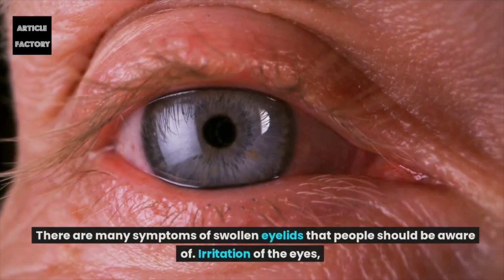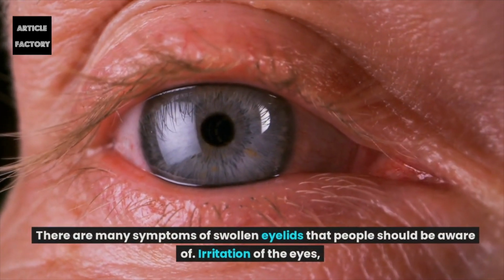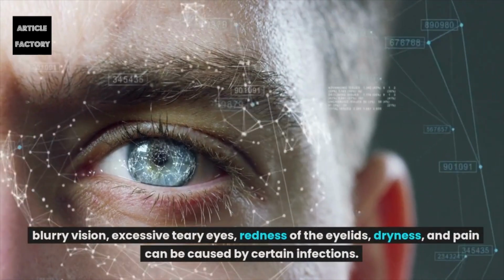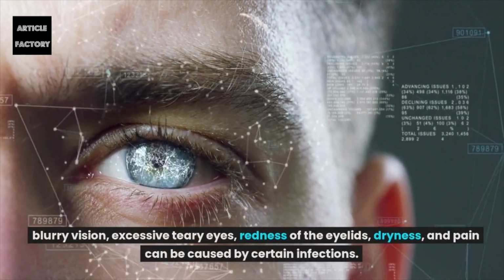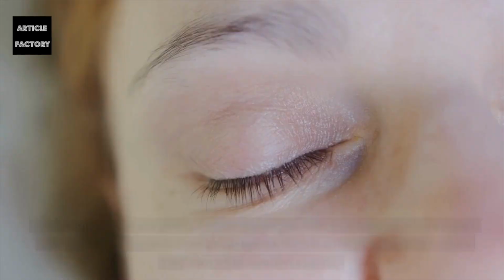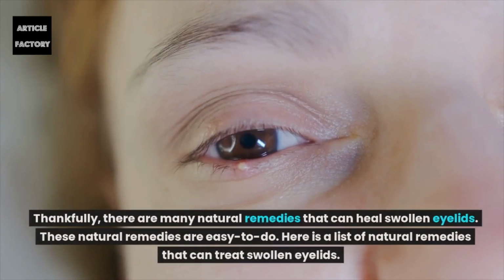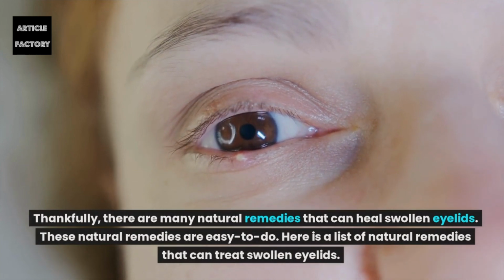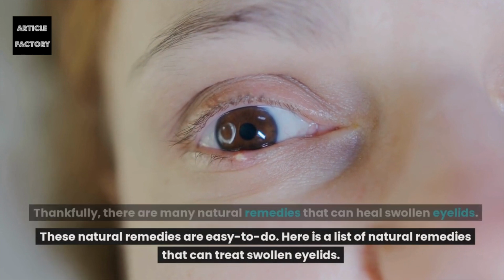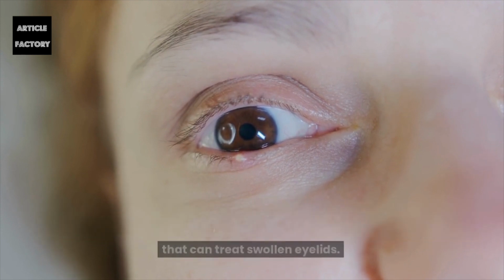There are many symptoms of swollen eyelids that people should be aware of. Irritation of the eyes, blurry vision, excessive teary eyes, redness of the eyelids, dryness, and pain can be caused by certain infections. Thankfully, there are many natural remedies that can heal swollen eyelids. These natural remedies are easy to do. Here is a list of natural remedies that can treat swollen eyelids.